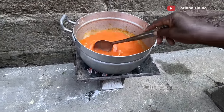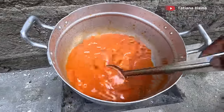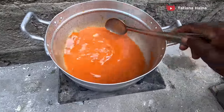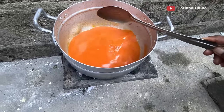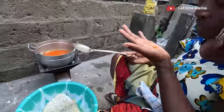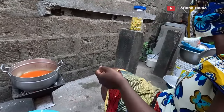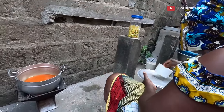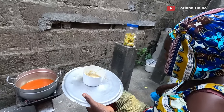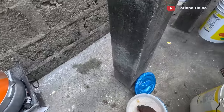So you add in water in the sauce. Not too much. A thick sauce full of things. Taste for salt and spices. The salt is small, so she's going to add in a little bit. You always have to taste your salt.